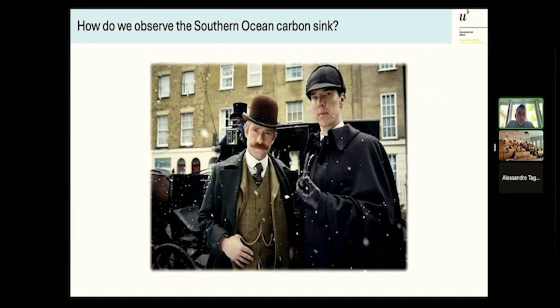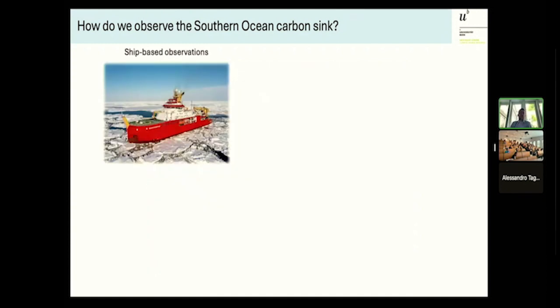So this was why we care about the Southern Ocean, but how do we actually observe the Southern Ocean carbon sink? I already said that observations are sparse, but now we are going to have a deeper look at how these observations are used, how they're extrapolated, and what uncertainties come with these estimates. So what kind of observations do we have?